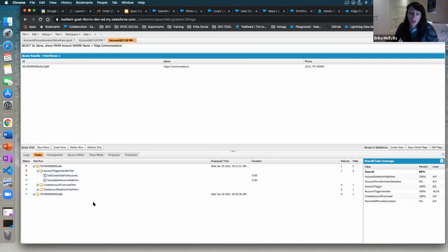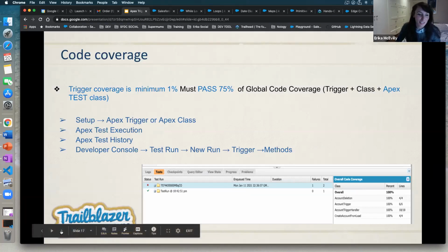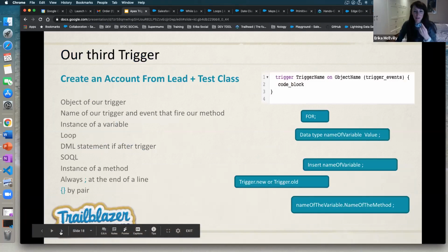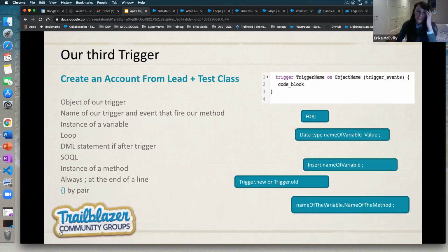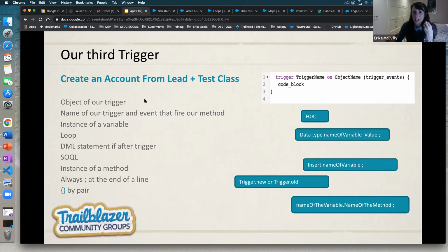So in order to fix that, I'm going to talk about the live development of a trigger. I'm not sure if it's proper English, but let's give an example. We're going to try to create an account from a lead. And then we're going to look at how to create a test class for the trigger that we just did.